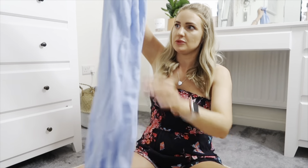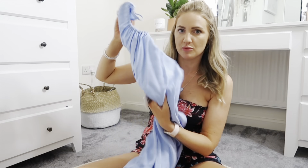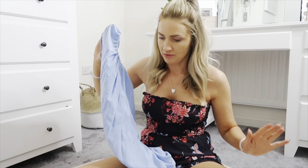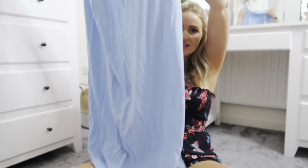So I'm thinking I need to go grab a belt to try on with this because this is risky. I know some people pull these off amazing, but I've got like quite curvy hips and bum, and otherwise I just look like I'm wearing a tent.